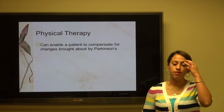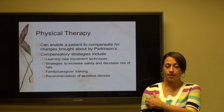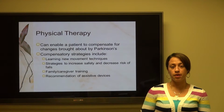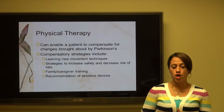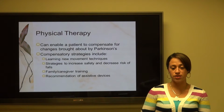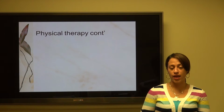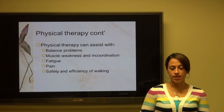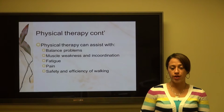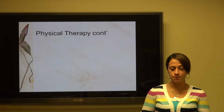In terms of rehab, physical therapy is a very integral part of a patient's life, and it can basically enable a patient to compensate for changes that are brought about by Parkinson's. So some compensatory strategies in terms of learning new movement techniques, strategies that help to increase their safety and decrease a patient's risk of falls, family caregiver training, and also the recommendation of an assistive device, either a cane, a walker, whatever it is that makes the patient safe. Physical therapy can help with balance problems, any muscle weakness or incoordination, fatigue, pain, and also safety and efficiency during walking.